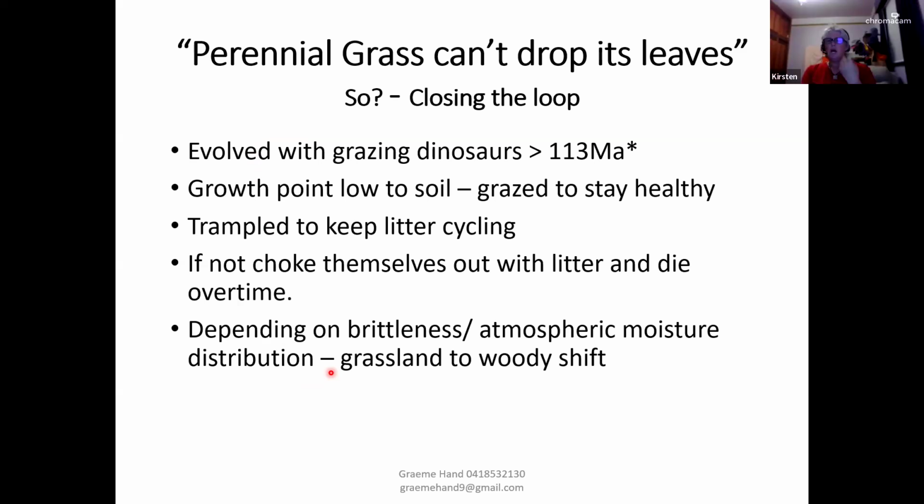No, that's okay. You've got that statement, perennial grass can't drop its leaves. Can you explain why you put that up there, or what it was an argument for or against? Give it context again. Yeah, why I put it up here is I make these statements when I'm talking, because as everyone knows, perennial grasses can't drop their leaves. I'll say something like that.